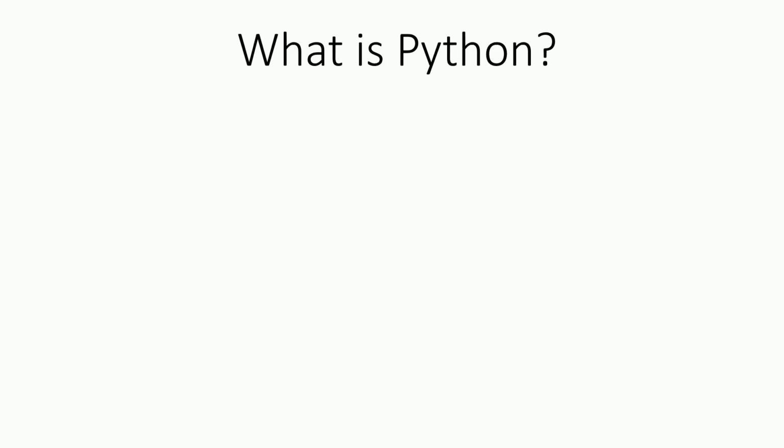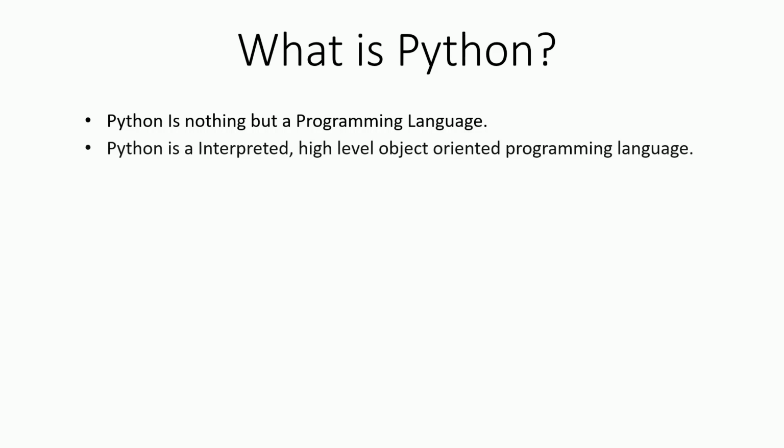What is Python? Python is nothing but a programming language, first of all. What is a programming language? We know all about it. We do programming to get a particular task done with the help of a machine. That's the purpose for which we do programming, with the help of programming languages. So Python is an interpreted, high-level, object-oriented language.